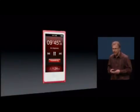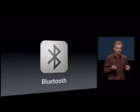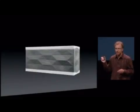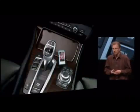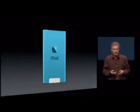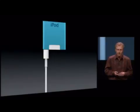It's fantastic. And one of the biggest requests we've had was for Bluetooth. So we're integrating Bluetooth for the first time to the iPod Nano so you can stream your music wirelessly to speakers like your Jambox, wireless headphones, and of course even your car, all without ever having to plug it in. But when you do plug it in, of course, as you would expect, we've given it the all-new Lightning connector. Super small, super durable, reversible, easy to use.